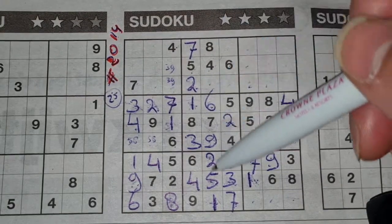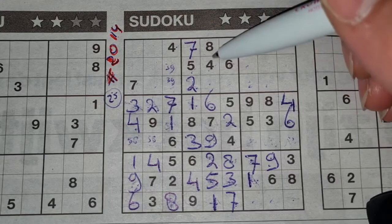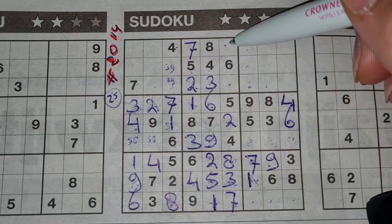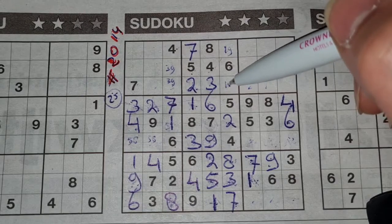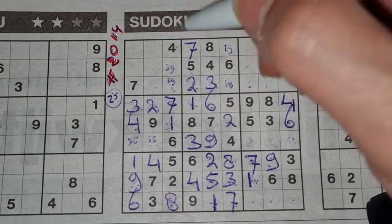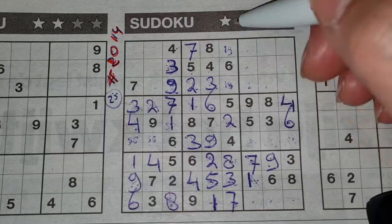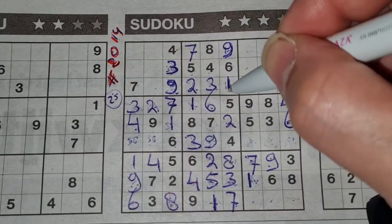1 box left in the middle, a column for the number 3. Yes, 2 numbers left in this big square for the numbers 1 and 9. Let me mark those numbers. Now we have a 3 here, so this cannot be a 3 anymore. This should be the 3 and this should be the 9. Now we have a 9 here, so this cannot be 9 anymore. This should be the 9 and this should be a 1.